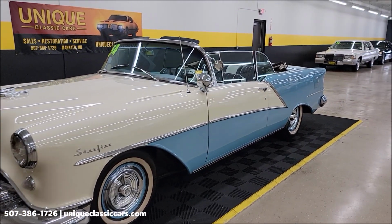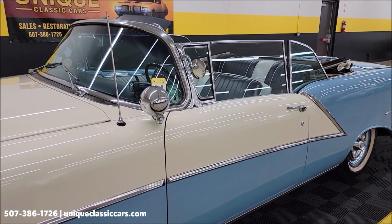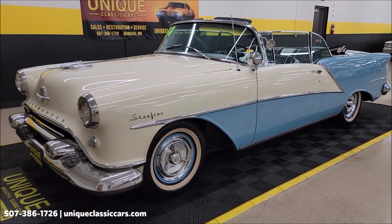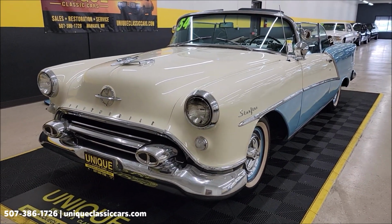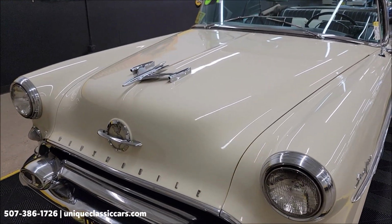Now this one, as you can see, the windows are up. The driver's window will still work and go up and down. The other three do not function as well. Consigner, sell it the way it is, reflect it in the price. So we're representing what you see is what you get. Rocket 324 V8 underneath the hood.